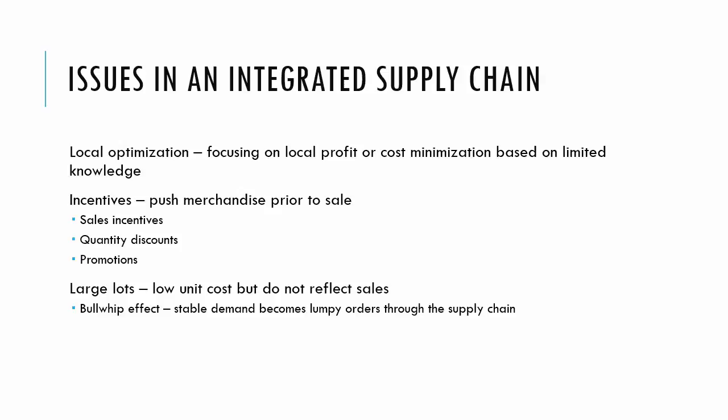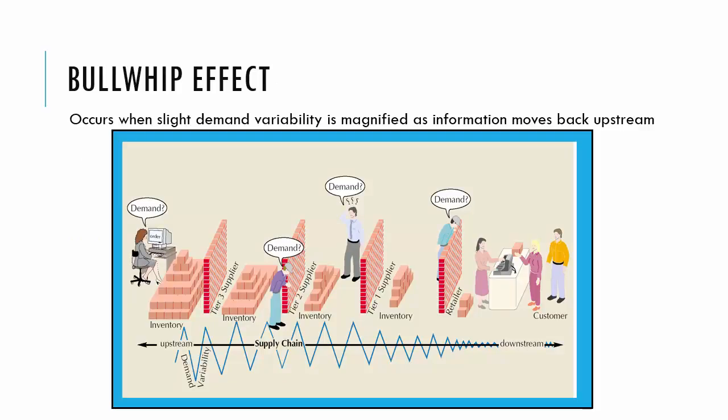We will also encounter incentives that could make the supply chain less than optimal. We see these on both the sales side, where our sales reps are offering incentives that do not match well with our supply network, and the procurement side, where we order in larger batches to take advantage of quantity discounts or promotions. With the purchase of large lot sizes, we often see what is called the bullwhip effect. The bullwhip effect occurs when slight demand variability is magnified as information moves back upstream along the supply chain. Purchasing in large lots can exacerbate this occurrence. The best way to avoid the bullwhip effect is to break down those brick walls and share information along the supply chain.